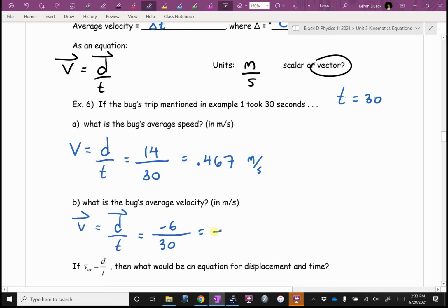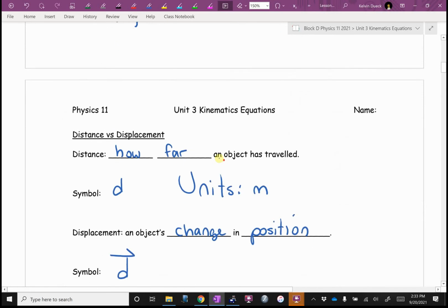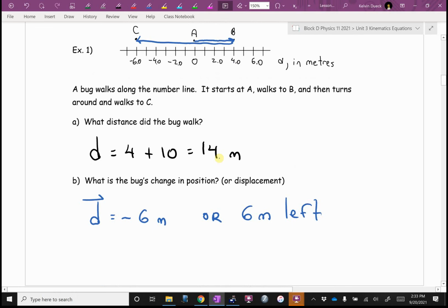I get -0.2. You know what? I'll make it look impressive. I'll go to 3 sig figs. I'll add the zeros in just to make it look nice. Meters per second. What's the negative tell me? On average, the bug was traveling backwards or left. Wait, this is the same bug? Yeah. How do we know that? Oh, an example. That makes a lot of sense. Yeah. Example 1, the bug, right there. Okay.